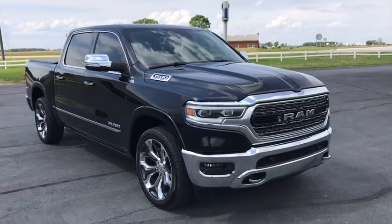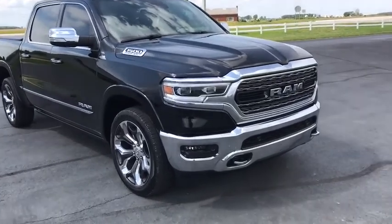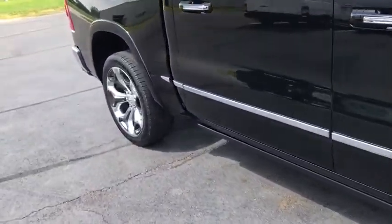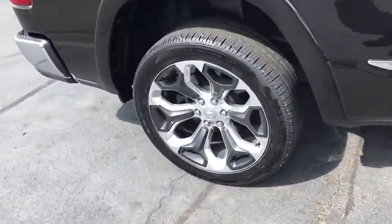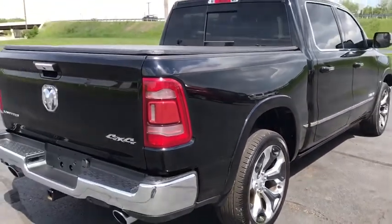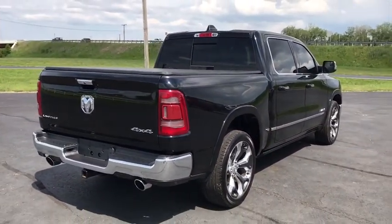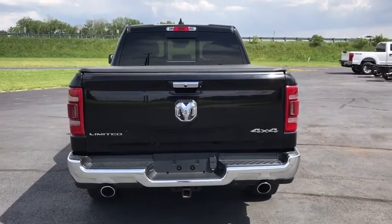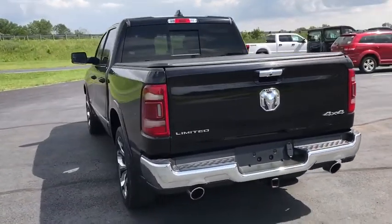Stop by and take a look at the 2019 Ram 1500. Ram 1500 went against the Chevrolet Silverado, Ford F-150, and Toyota Tundra, which are all excellent trucks in their own right. The Ram took home the prize for its well-rounded strengths. This vehicle has less than 15,000 miles. Here are some of this vehicle's great options.